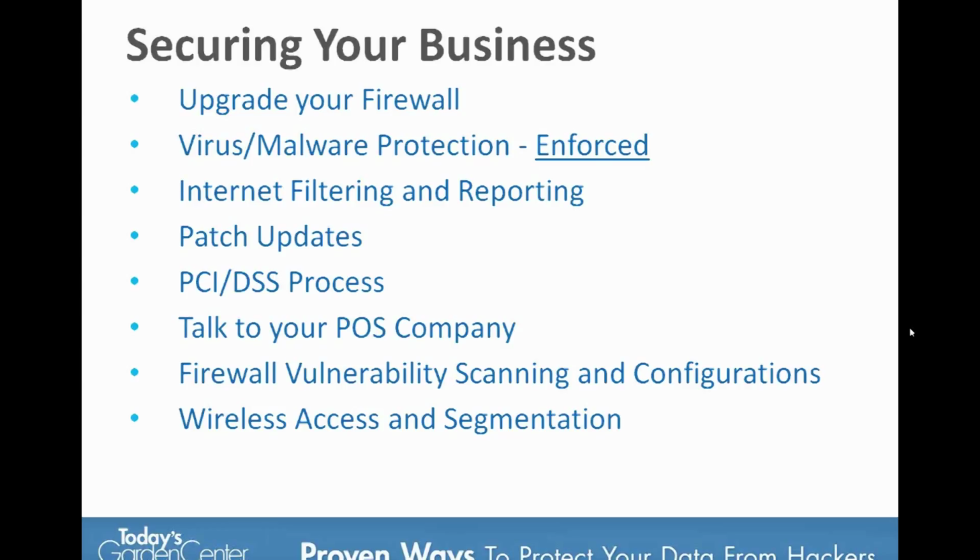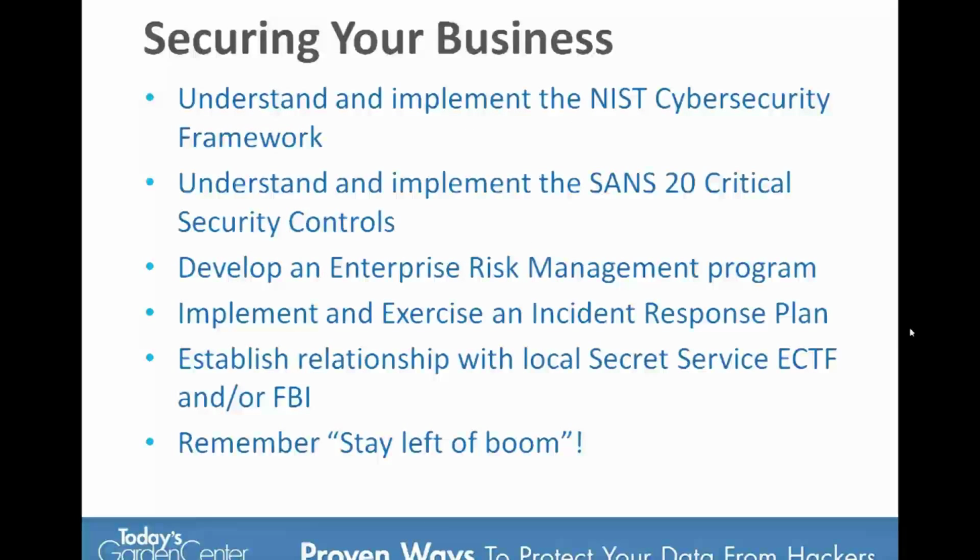It's a very low cost of protection to get your firewalls scanned. And I talked about wireless access and segmentation, one of the easiest ways hackers get into businesses these days. So I think that's my summary. But Tom has some other additional really important things he wants to cover. Yes, those are some great things you can do locally, especially with technology and all.